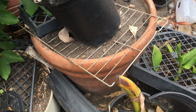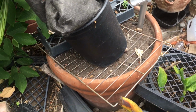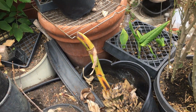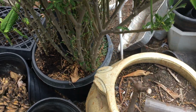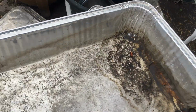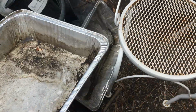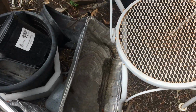Okay, so I think I will have to remove it from this ceramic pot. It's a pretty big pot, but I think, as you can see, the roots here. Let me go to the other side. Better shots from this other angle. Okay, we just got some rain this morning, about an hour ago. So I use it to save the rainwater.